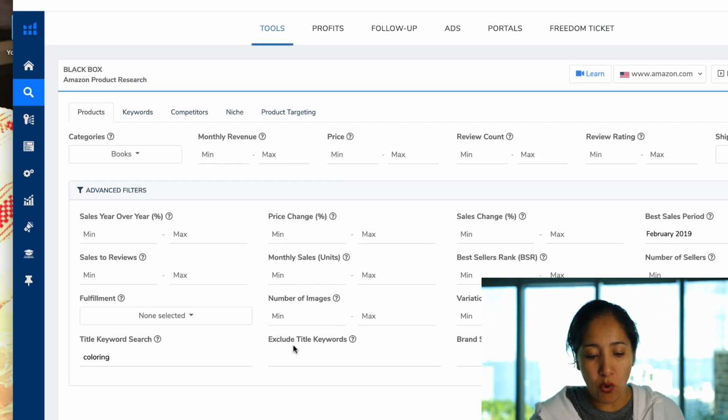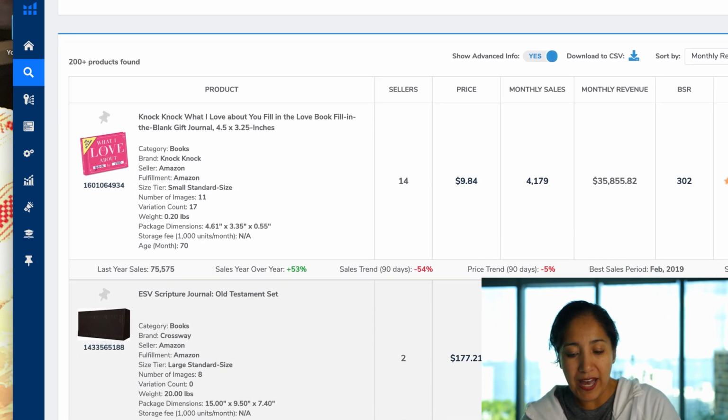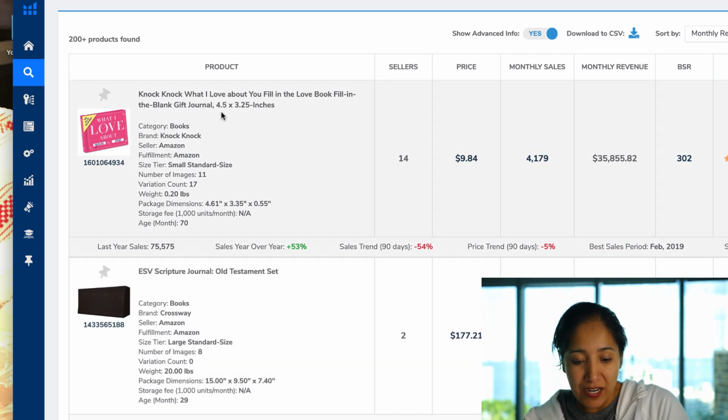So let's go and use one more word and then we'll call it a day. You guys can use the rest of the words on your own, but I'm going to hit journal and then I'm going to hit search and we're going to see what pops up. All right, so here we have the infamous Knock Knock What I Love About You Fill in the Blank book, which I've actually bought one of these. They're fantastic. They're fill in the blank books.